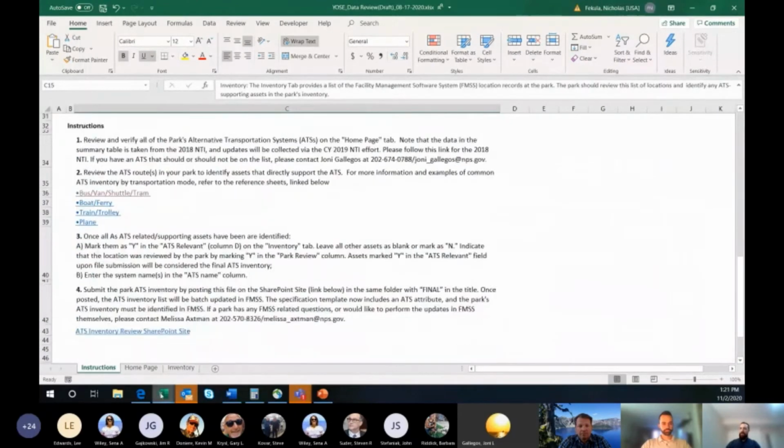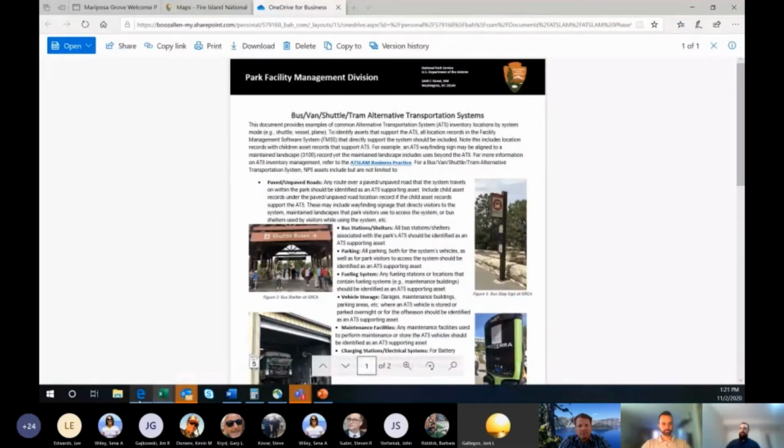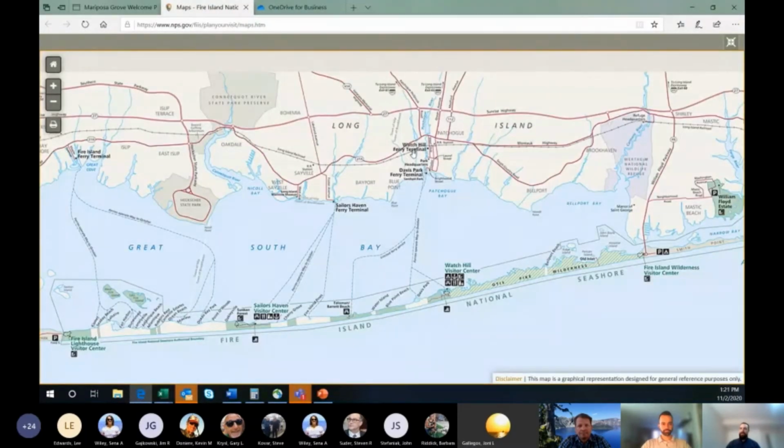And then moving on, we'll run through a couple quick examples of what this looks like and how our thought process goes into identifying these assets. So we'll start with Fire Islands, which was a pilot that we had run this spring with the park to validate their inventory list. So for Fire Islands, there are 2 ATSs. It's the Sailor's Haven ferry and the Watch Hill ferry.